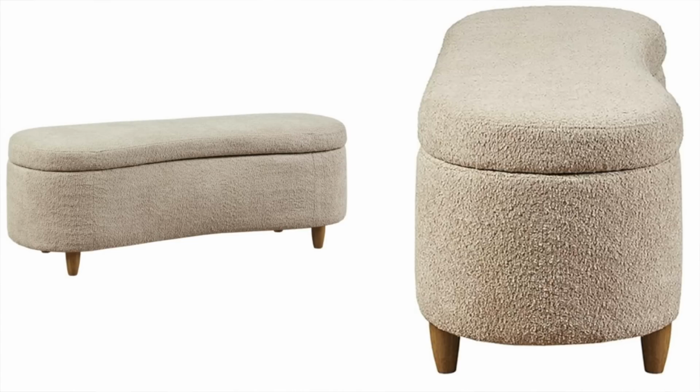All right, another bench option. As I mentioned before, I'm looking at different options, but this one is a storage bench and it has that really nice curved detailing to it. I definitely wanted to include this as well because if you want something that looks really nice but you still need the storage aspect, this would probably be my current go-to at the moment.